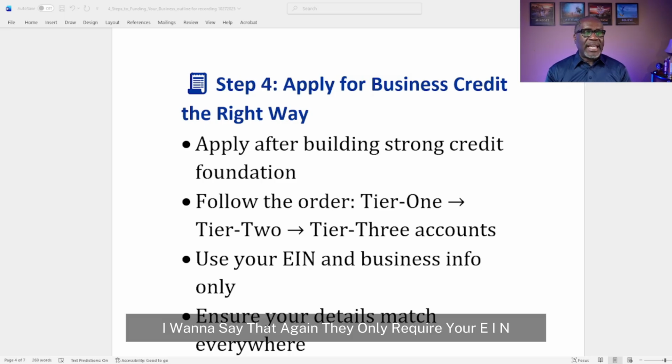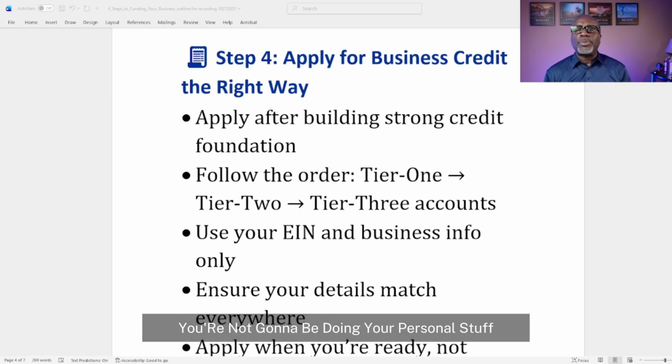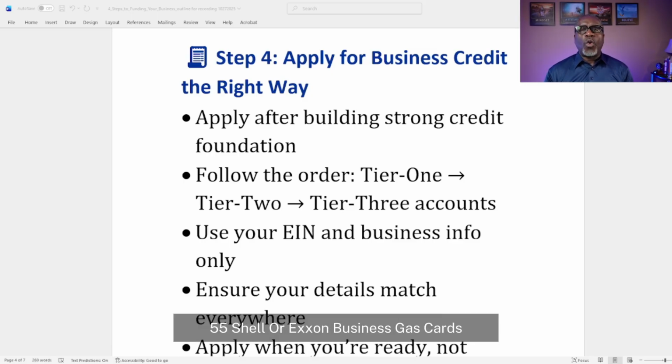Tier 2 includes store cards, revolving accounts that only require your EIN. I want to say that again. They only require your EIN. You're not going to be doing your personal stuff. Examples of this are Lowe's business account, Amazon Business Net 55, Shell, or Exxon Business gas cards. You pay these on time or early, and within a few months, you'll see your business credit scores rising.